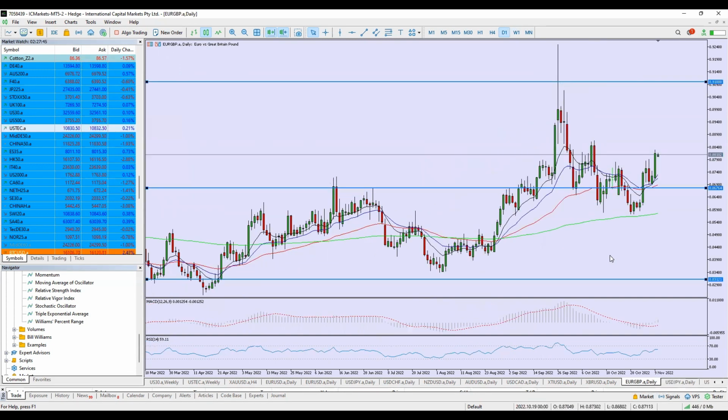The other currency pair I want to take a look at is EURGBP. Now, on the daily time frame here, I can see that a higher low is in place as well as a higher high now. So starting to see a return to an uptrend, which had been interrupted by these lower highs and lower lows basically since September.